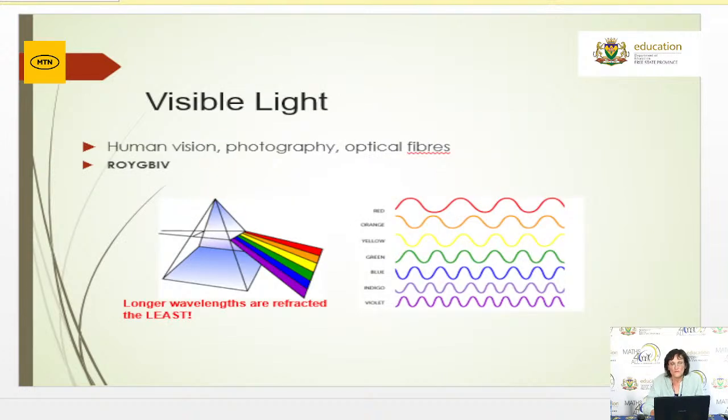So visible light is used for our vision, for photography, and also in optical fibers. There is an acronym for the sequence of colors, and the longest wavelength is at the red side of the spectrum, and the shortest at the violet side. There, ROYGBIV, R-O-Y-G-B-I-V, is an acronym to remember the sequence of the colors.